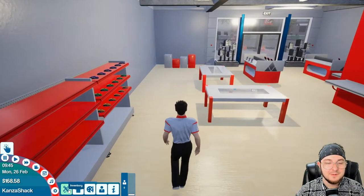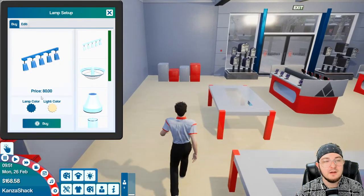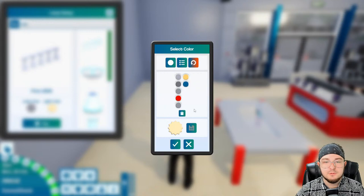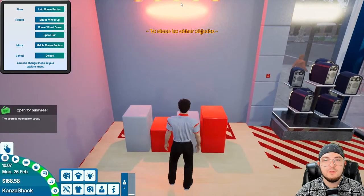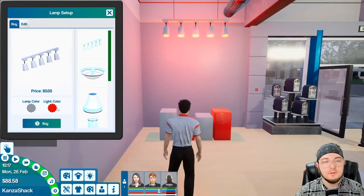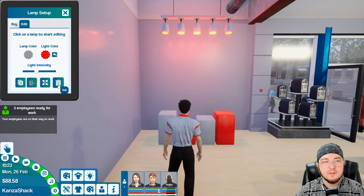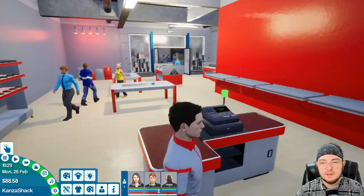Okay, since I have a little bit of time here, I could, if I really wanted to, put a light, possibly an $80 light. We'll do a gray on the outside, and we'll do a red on the inside. We'll put this here. No, is that too close to the other objects? There we go. We'll put the red right above the PlayStation, I guess. I don't know, we'll edit it. Maybe a light dim. Let's do a light dim. I like that.